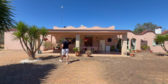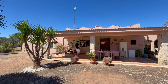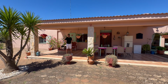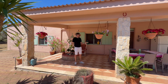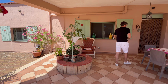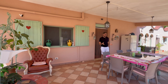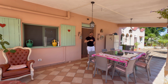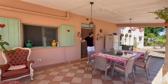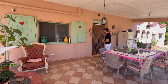So this is the front of the property, and you can see we've actually got a really good size veranda here. So important to have these spaces. It is summer here now in Puglia, so the heat is being felt. This feels amazing to have because it's actually a room in itself, and probably where you're going to be spending most of your time in a property like this, especially at this time of the day as the sun goes round the property. So really nice to have a large veranda at the entrance of the house.